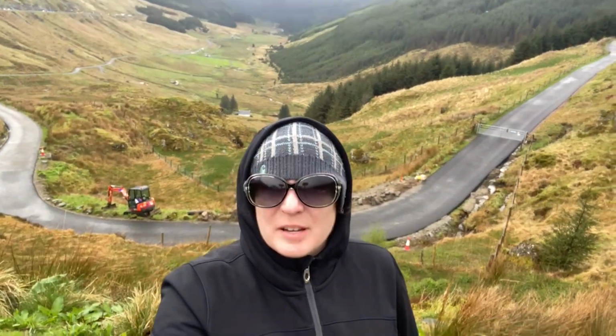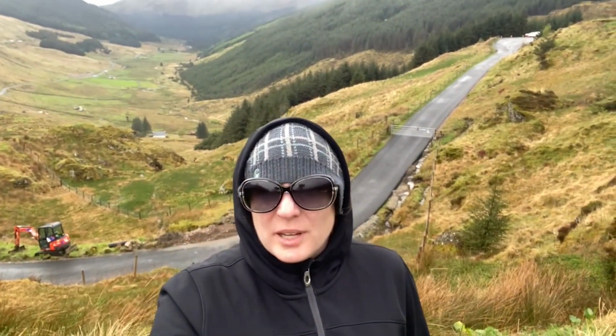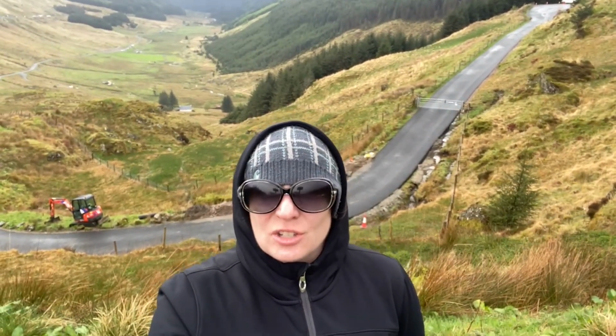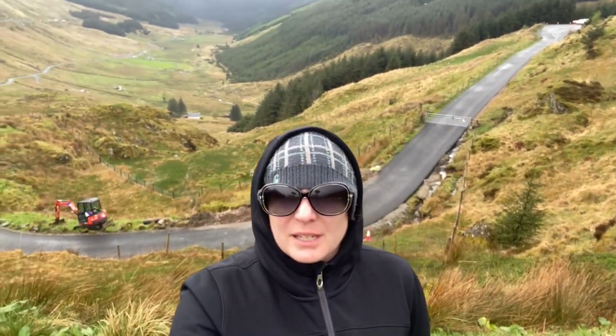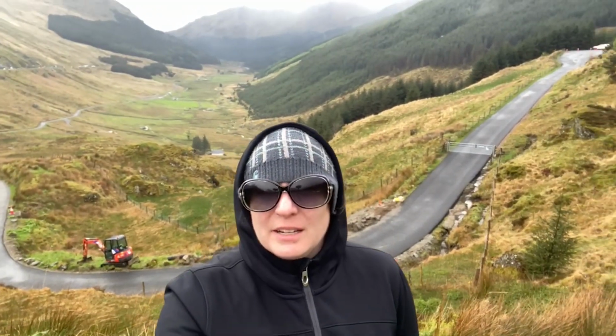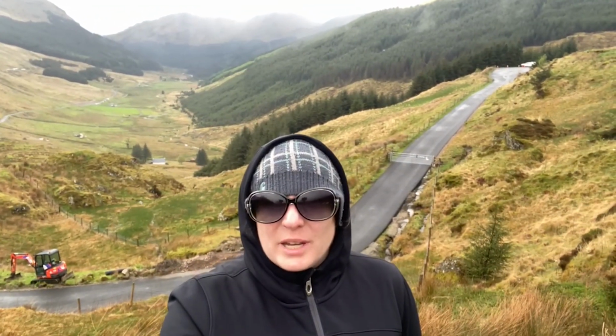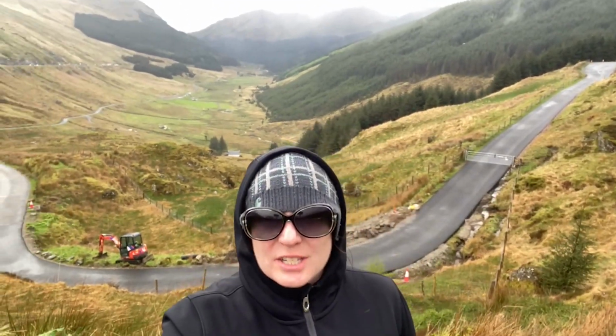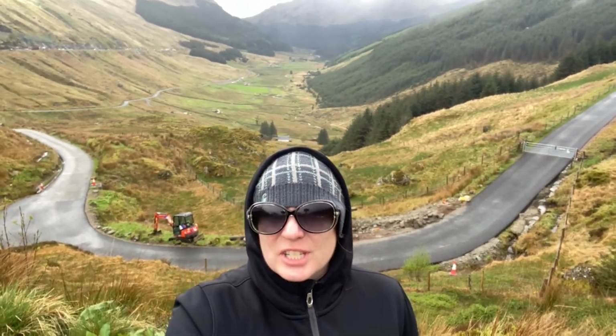Matimba, friends and family. We are in Loch Lomond National Park, and behind me is a beautiful glen that we saw. It's called Glencoe, and the views are just stunning.